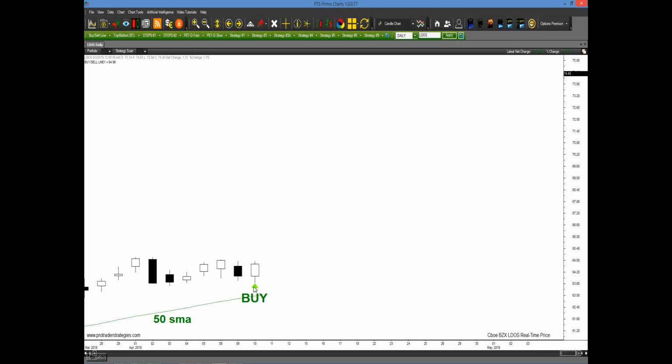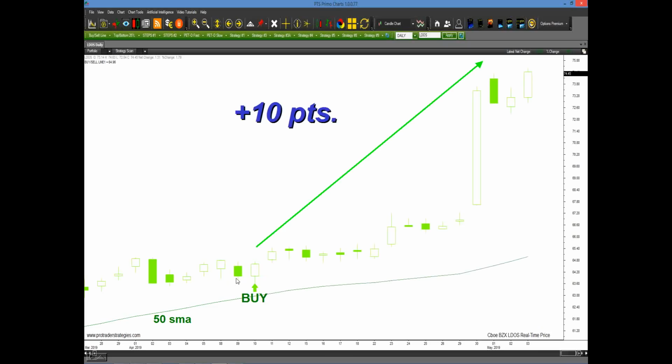Let's say you're just not too comfortable. You want to make sure it's confirmed. You click on the pet D, and not only is it colored outlined green, but all the bars are green. So this gives you the confidence to take the trade. 10 points coming into the first week of May, just last week.